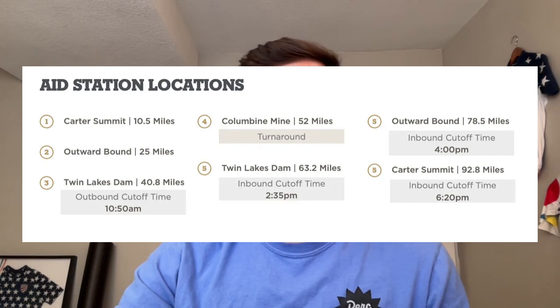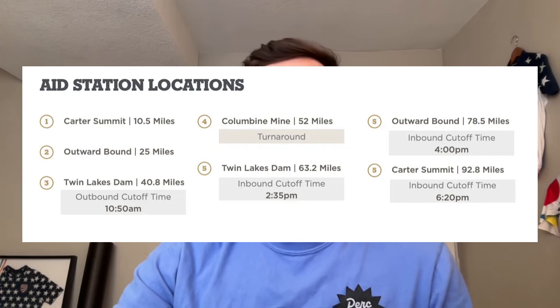Before we get into the specific plan, let's talk about the checkpoints. So for the sake of ease, we're going to use the Outward Bound checkpoint at mile marker 25 and 79, and then Twin Lakes Dam at mile marker 41 and 63. This makes things pretty simple for your support crew.